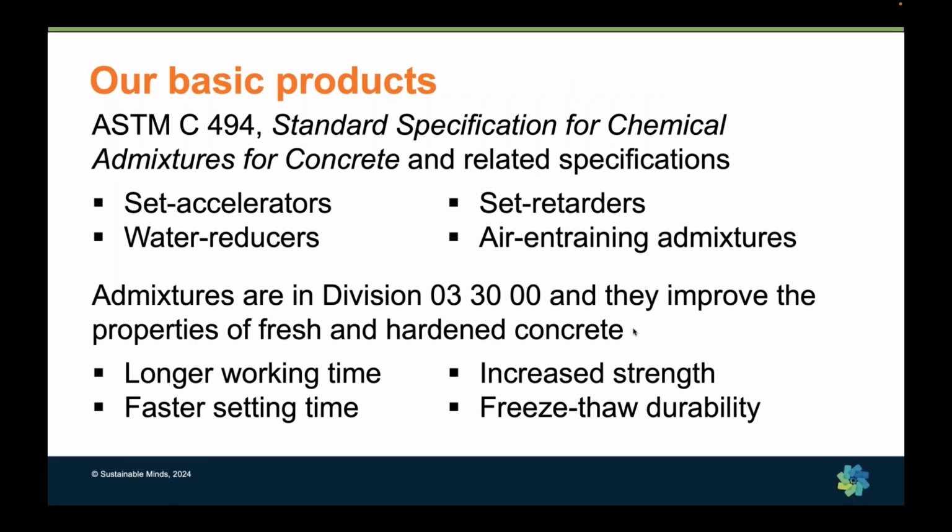Our basic products are found in ASTM C494, which is the spec for chemical admixtures. You probably know our products as set accelerators or retarders or all flavors of water reducers or air entraining admixtures. If you use CSI on an everyday basis, you'll find our products in Division 3. Division 3, 3000 for cast in place concrete, Division 3, 4000 for precast concrete.